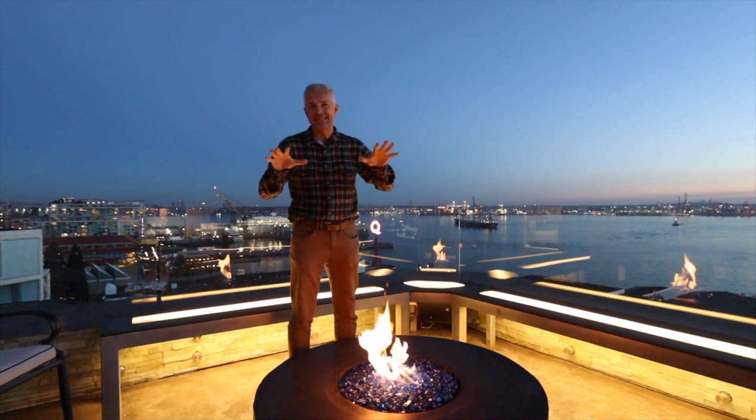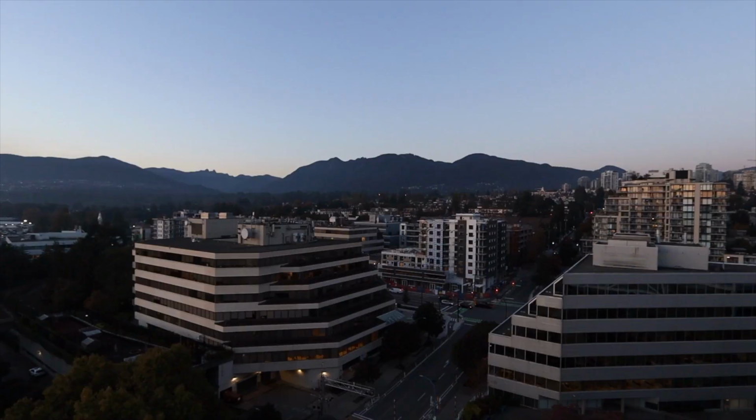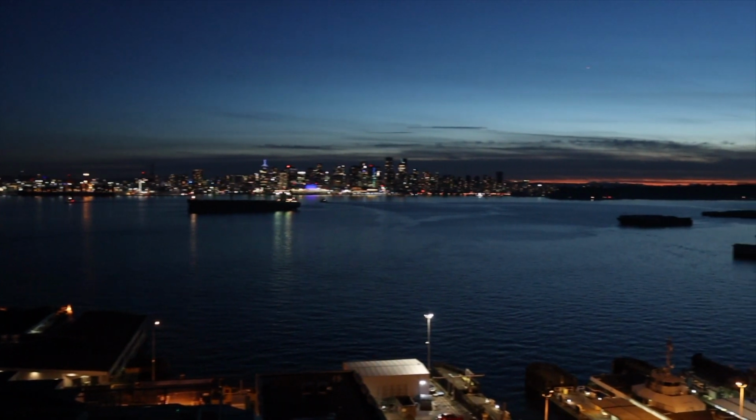I do want to point out that there's six outdoor spaces like this all around. There's views of the North Shore Mountains, of course Burnaby, the downtown core, and the Lions Gate Bridge.